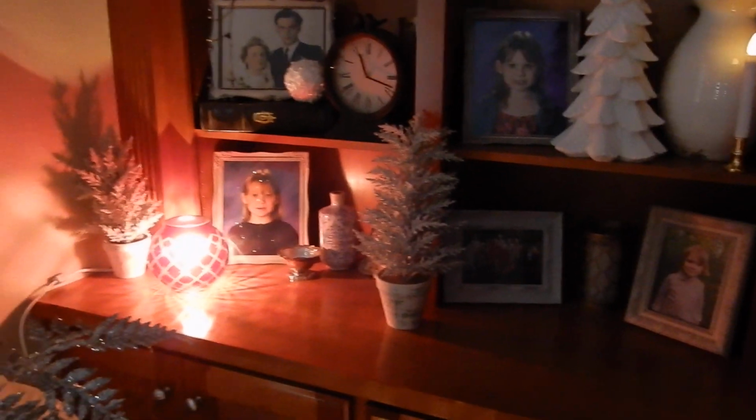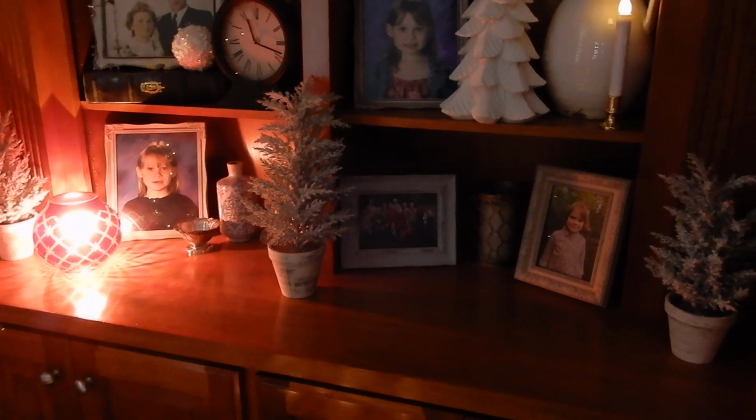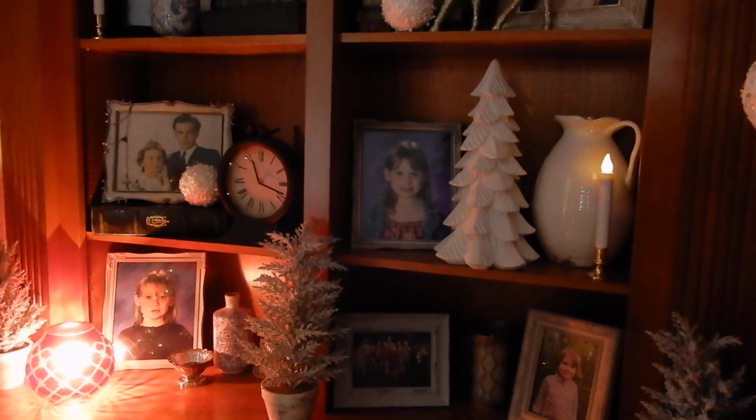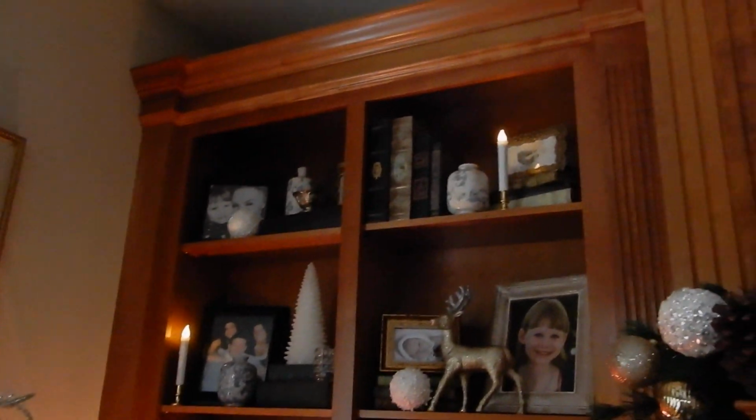And then over here, I just have those little frosted cedar potted plants that I bought at Hobby Lobby this year. Again, that tree was a Home Goods find. So just reindeer, random little white trees, and these guys are fantastic to just tuck in random areas just to bring a little bit of light in. So really like how cozy it is in here. And that's it, I think, you guys.